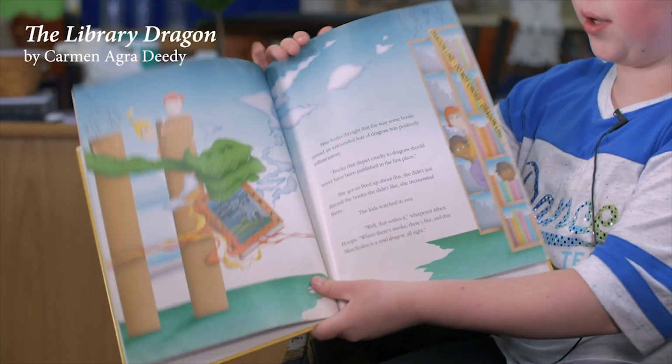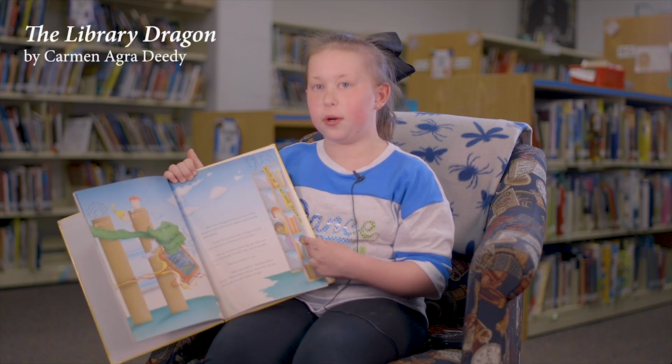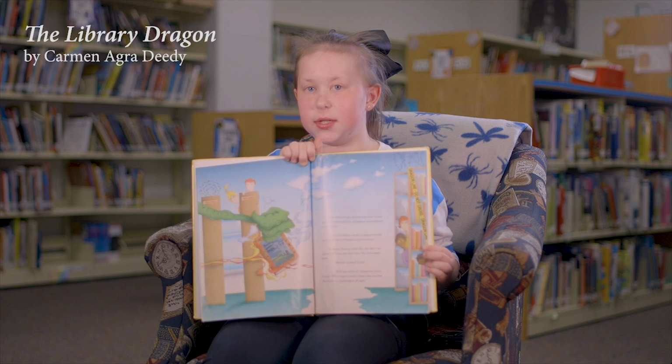There's this one picture where the book's on fire and there's a bunch of tape on all the books so none of the kids can touch it. I like this book and I bet you will too. Check it out.